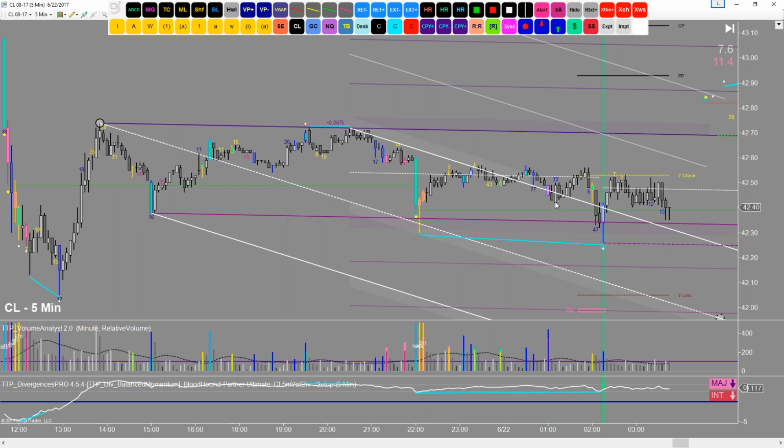You don't need a bunch of squiggly lines all over the chart to make sense out of what is going on. If you have an idea as to how to read volume, the market geometry to define the areas that you're wanting to trade from, and then some sense of market structure and patterns, for example, this being a very clean and clear corrective pattern, that's really all that you need.